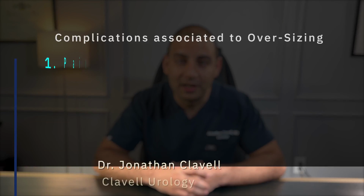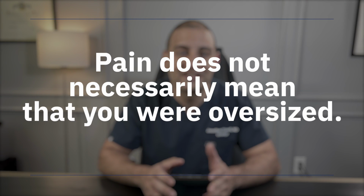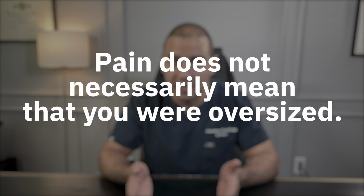What are those problems or complications that can happen with oversizing? Number one, pain. Think about it. You will have an inflatable implant inside your penis trying to stretch it out, and that will cause too much pressure and, as expected, pain. That being said, if you have pain with your implant, this does not mean that your surgeon oversized you. There are other causes for pain after surgery.